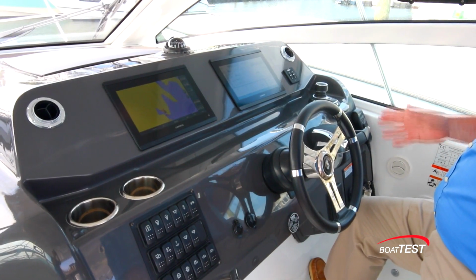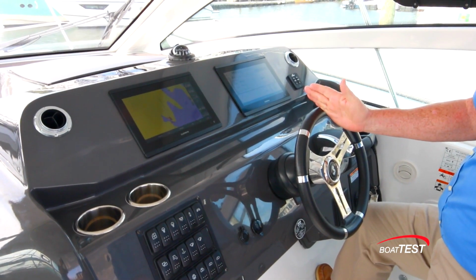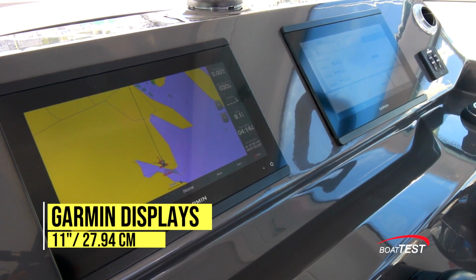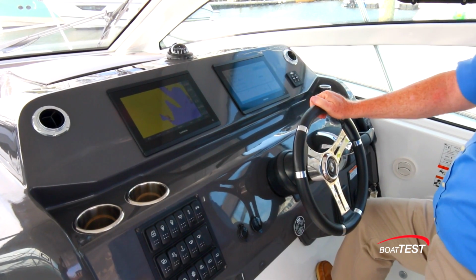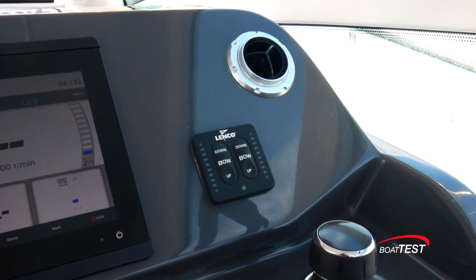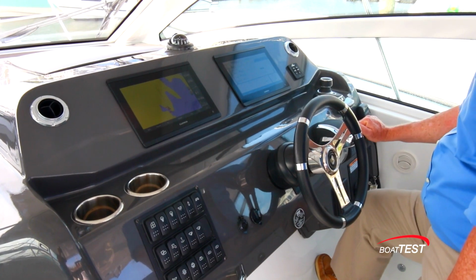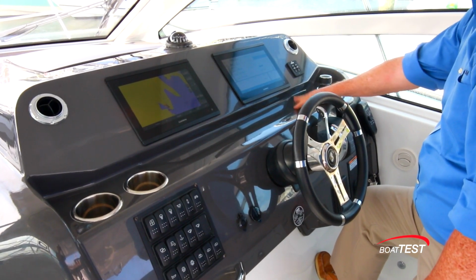The helm is starboard side mounted. There's a compass directly in line with the steering wheel. The panel is populated with two 11-inch Garmin displays, and notice there are heat and air conditioning vents to both sides. Lenco trim tabs are mounted way up high. I'd like to see them a little closer to the throttle so that when we bring our hand forward, they're right in line with us.